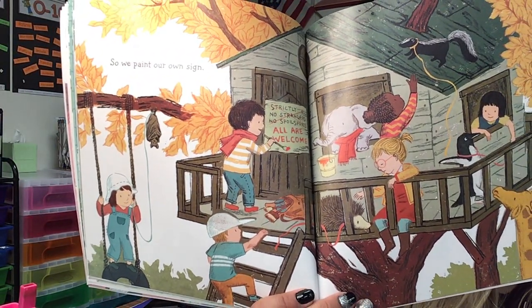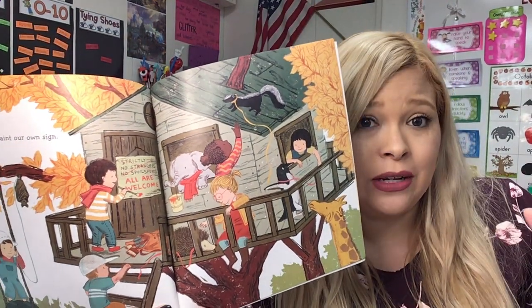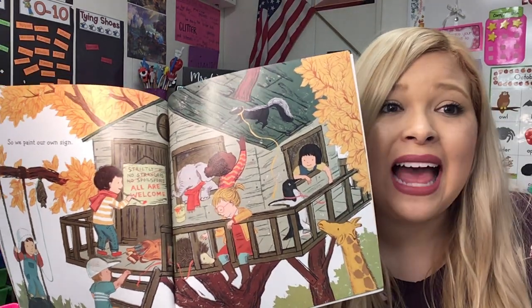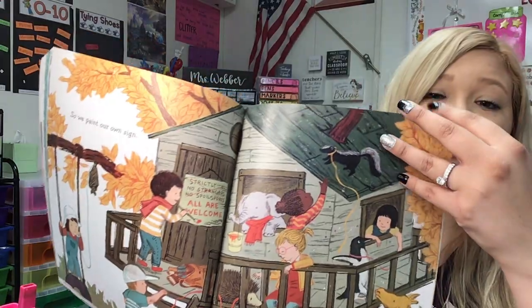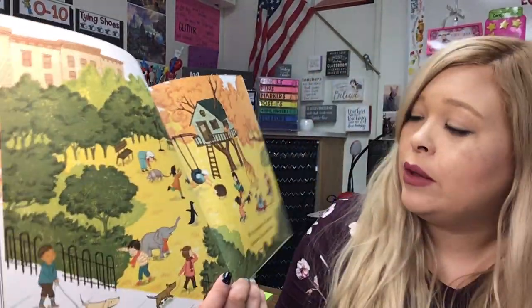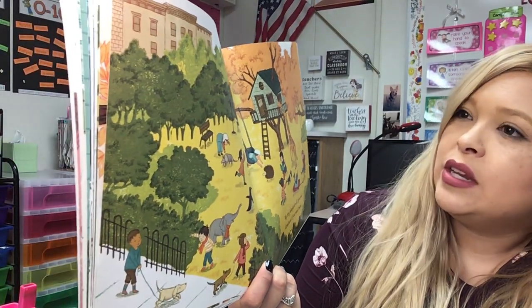That is so nice. So think about the other pet club. It said strictly no elephants, and they're writing all are welcome. That means anybody with any pet. I wonder what their policy is for no pets. I guess they're welcome. It says all are welcome. My tiny elephant will give you directions if you need them.